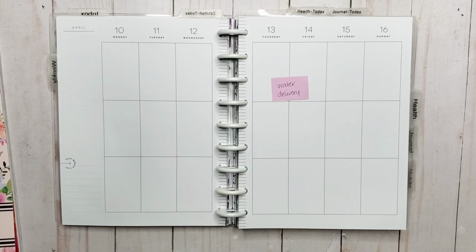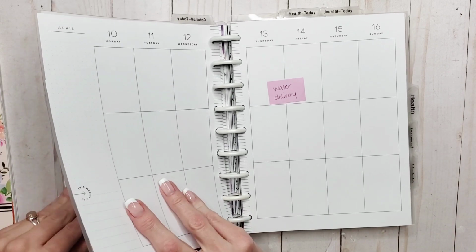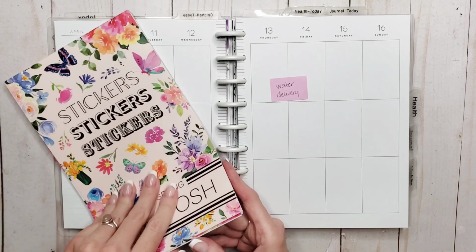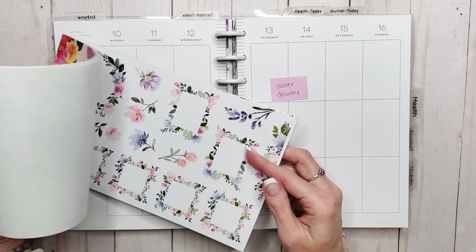I'm Renee. This is the Enchanted Planner, and today we're planning for the week of April 10th. Okay, I'm going to do a floral spread today because I haven't done a floral spread in quite a while, actually. And I recently got my copy of Posh Spring, and there are some gorgeous florals in here. So it's a tie between either this set or this one.